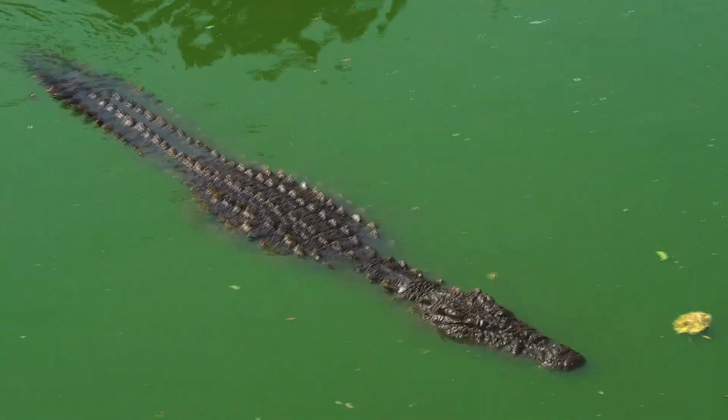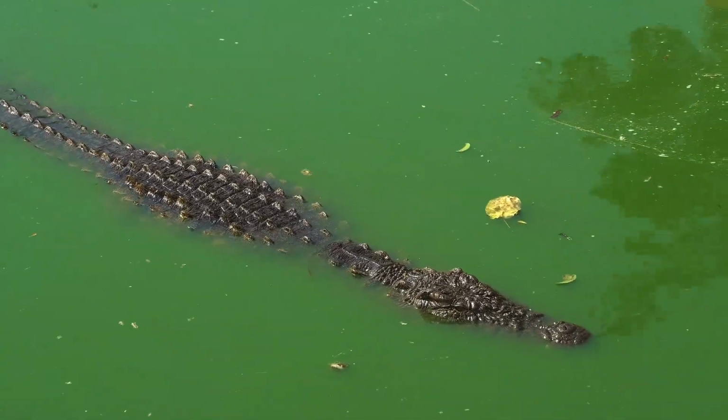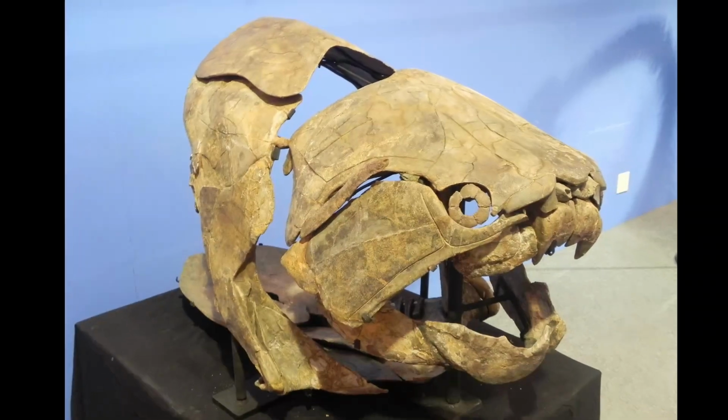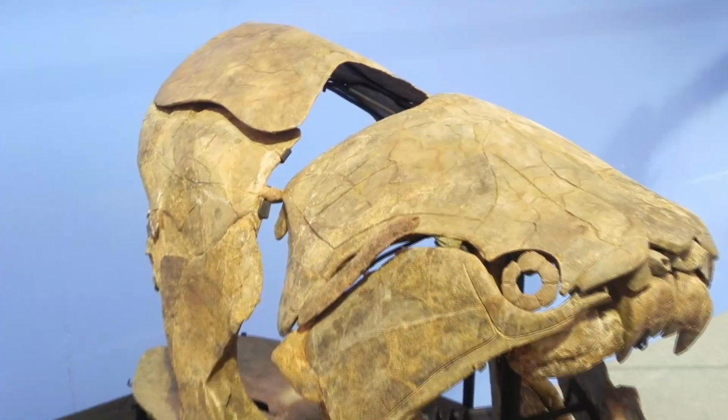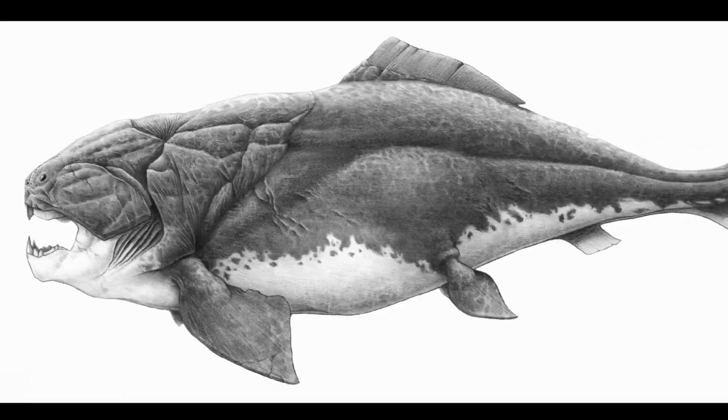One of the earliest apex predators in history, a creature beloved by many in the paleo community, possessed what is known as a thoracic shield situated just behind its head. This animal is called Dunkleosteus, an armored predator from the Paleozoic era. The genus consists of 10 species and they're all placoderms, meaning plate-skinned.